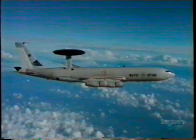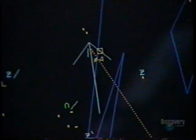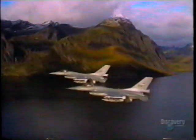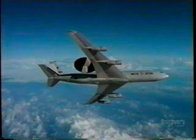No AWACS aircraft has ever been shot down. Highly trained crews and their ability to detect enemy aircraft and call in fighters for protection ensure their safety. It's a combination NATO relies upon in the skies over Bosnia.